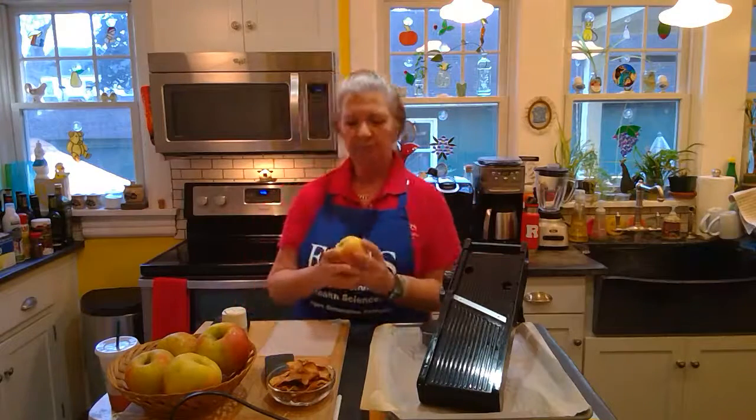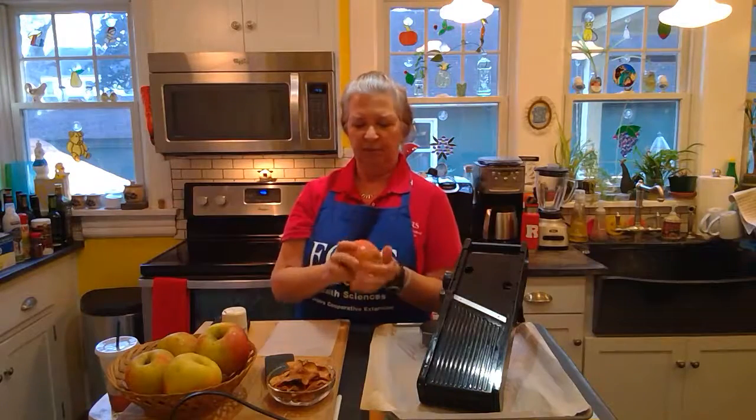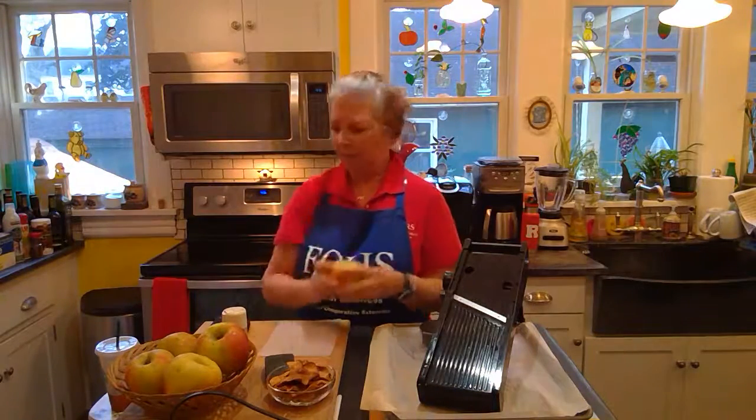Really easy. Of course, I washed and dried the apples. I'm just going to cut this one in half.